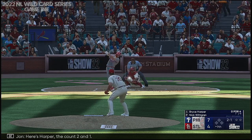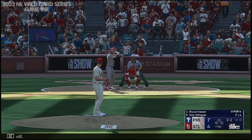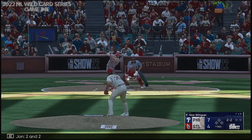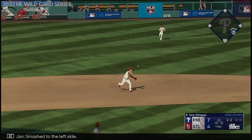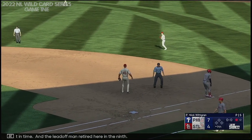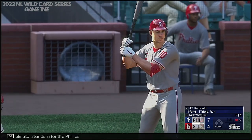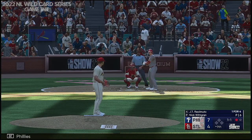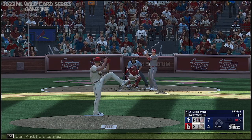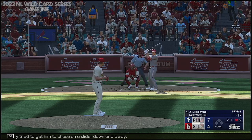Here's Harper, the count 2-1. And a foul ball. Two and two. Smash to the left side. Arenado to first in time. And the leadoff man retired here in the ninth. J.T. Realmuto stands in for the Phillies. And here it comes. They tried to get him to chase on a slider down and away.